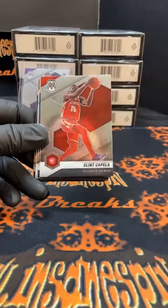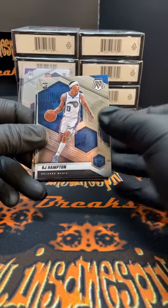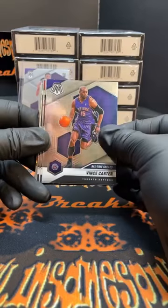Kawhi Leonard and the Clippers. Clint Capella and the Hawks. Rookie RJ Hampton for the Orlando Magic. All-time greats insert Vince Carter, Toronto Raptors.